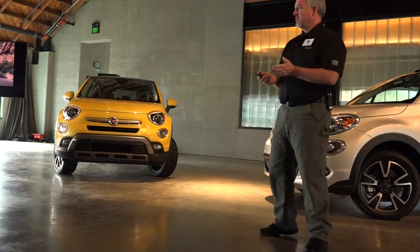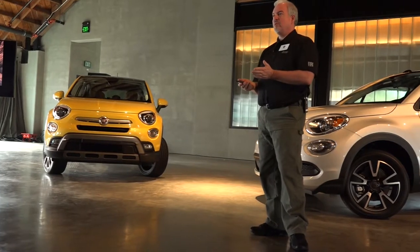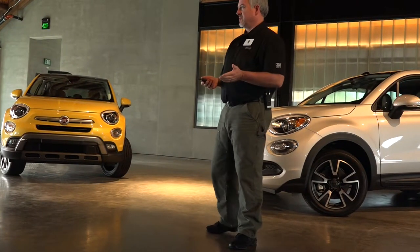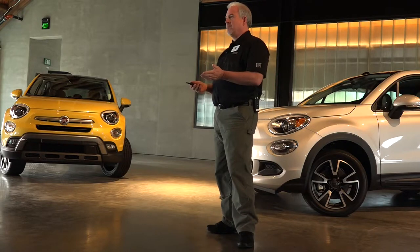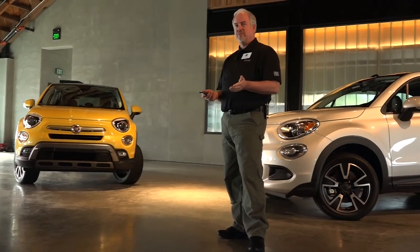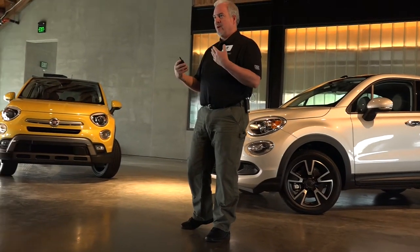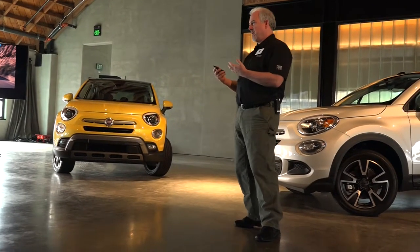Shared the architecture with the Renegade. Small, wide, all-wheel drive. Those two cars have been designed with specific missions. The 500X: on-road capability, confidence, and sportiness. And these two vehicles share the bones of the architecture.